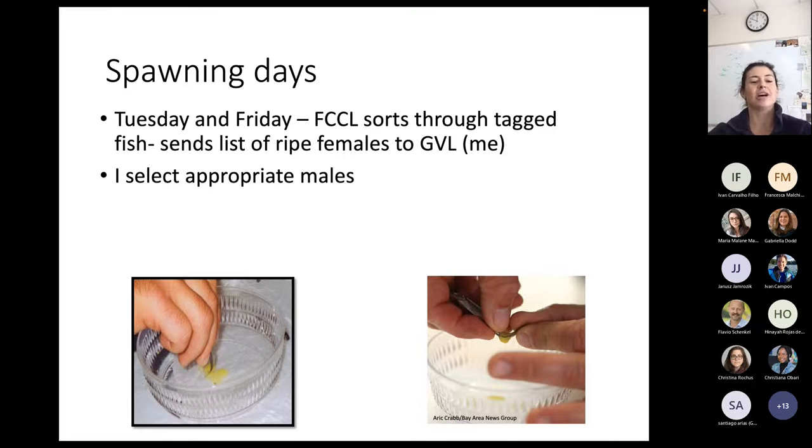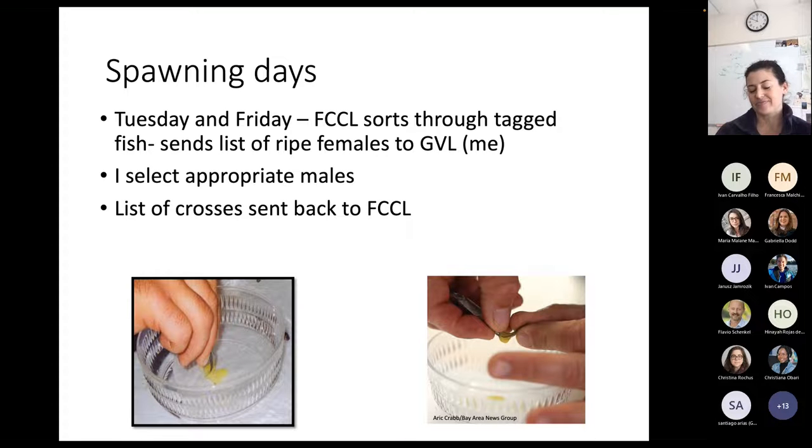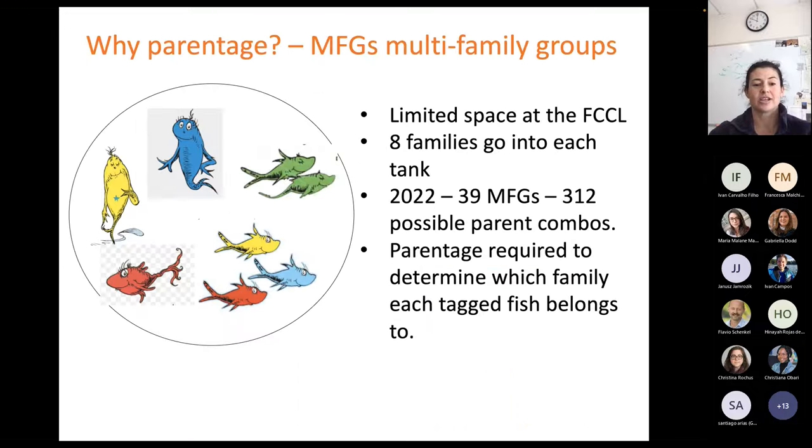I select the appropriate males, and I have a software program that calculates kinship that we were able to get based on the parentage analysis. And I make the crosses based on low kinship and some other factors. And then the fish are strip spawned, and you can kind of see that in the photos, into these little bowls, and then we have eggs that become baby smelt.